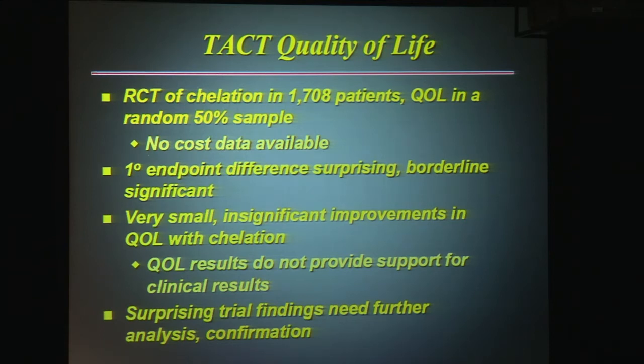It's hard to put all of these data together from the various pieces of the trial. And I think because the trial results were somewhat unexpected, we need to go into this in further detail. And I certainly think we need to have some confirmation. But nevertheless, the trial results are very provocative.